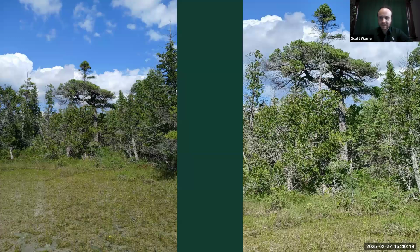So here we can see kind of the open marl-rich area of the fen, and these are, again, in a landscape of conifer forest. And there were some very physiognomically interesting conifers on the ecotone between the woods and the open fen, in particular, white pine. I've never quite seen this sort of windswept looking growth form of white pine as I did on the edges of this fen.